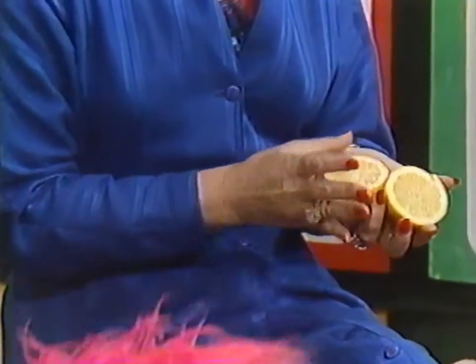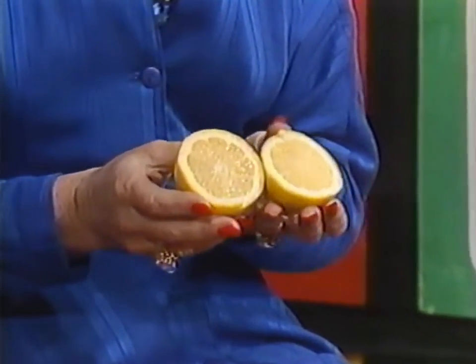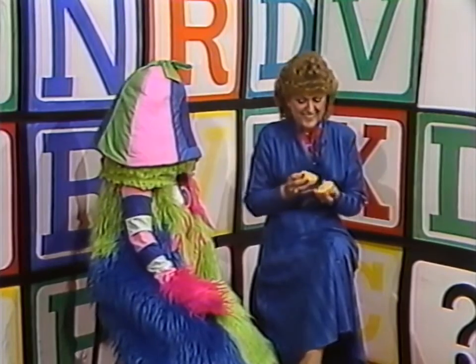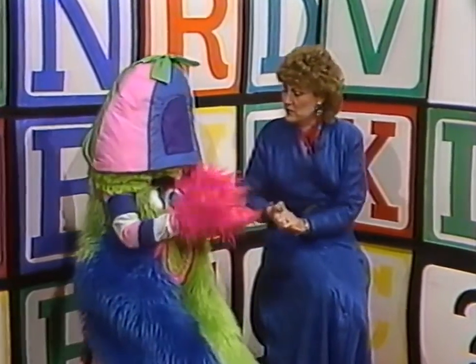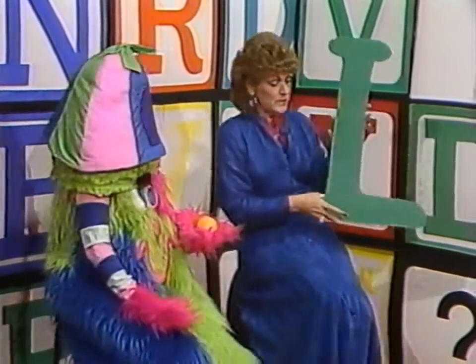I know exactly what you mean. You know, this is not an orange. This is a lemon. Lemon tree, very pretty. But it doesn't taste so pretty, does it? I know. It is very sour. Here, would you hold this? That was perfect, though. Did you know we were doing the letter L today? No. Yes, we are. We're going to study the letter L.